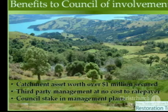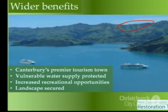You're talking about protecting a catchment asset that's worth well over $1 million, for which the council, by the time the whole project's done, would have a 30% stake. You're talking about third party managing it at no cost to the ratepayer, and you're talking about, if the council becomes involved in this project, it having a stake in the management plan at this stage rather than being cut out of the story. And there are wider benefits of this whole project as well.